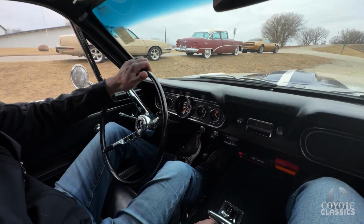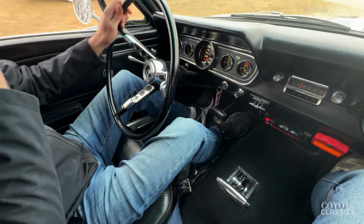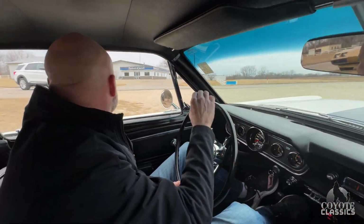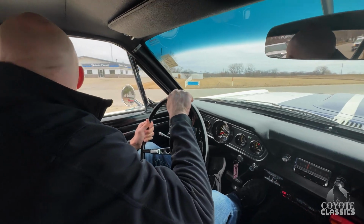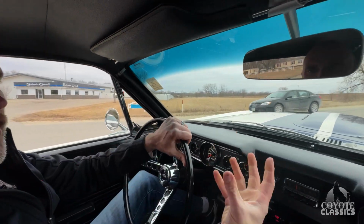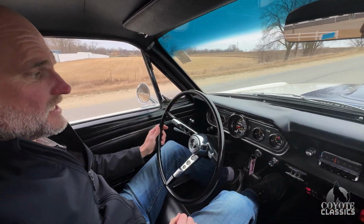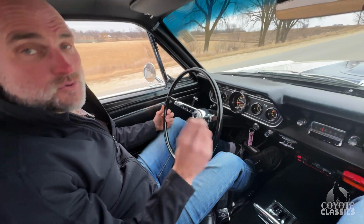Always put it in the green dot too. That way you start out in first. Now, these MSD systems are always learning systems. So the more you drive it, the more it learns your atmosphere, how you drive, all that stuff. It's kind of cool. The headliner, the seats, everything's crisp in the interior.